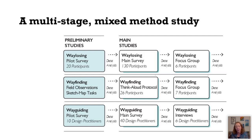I don't know if it'll catch on or not. I don't know if other people need it. But for the purpose of this study, I needed a word that talked about, you're not lost, you're finding your way, but you've lost your way in some way. And then I was talking about wayfinding, so actually following signs, maps, the building, seeing how you find your way, what strategies.